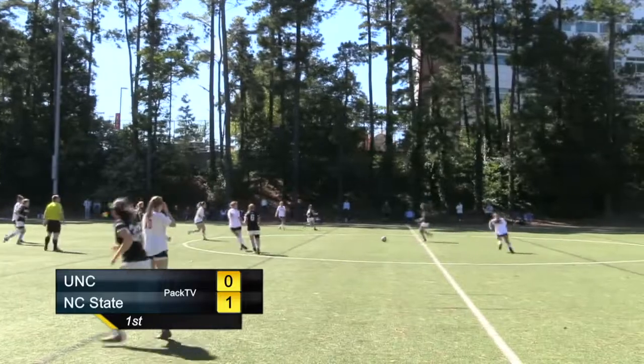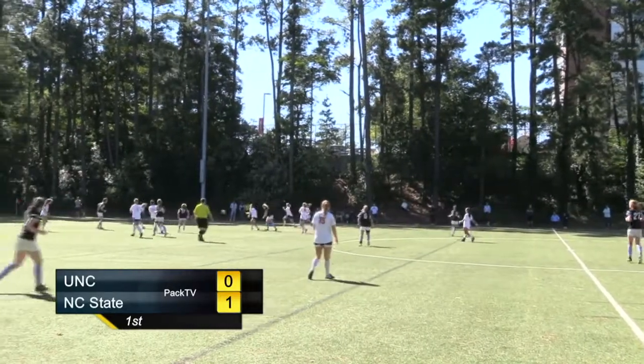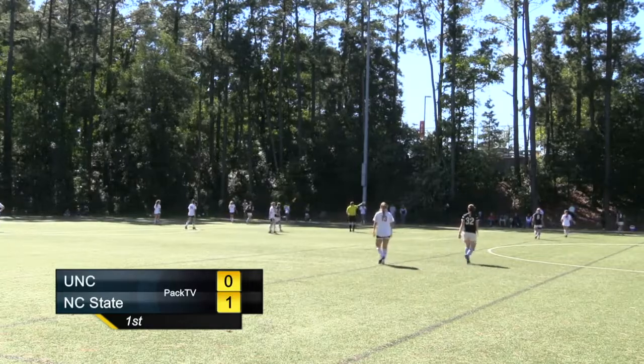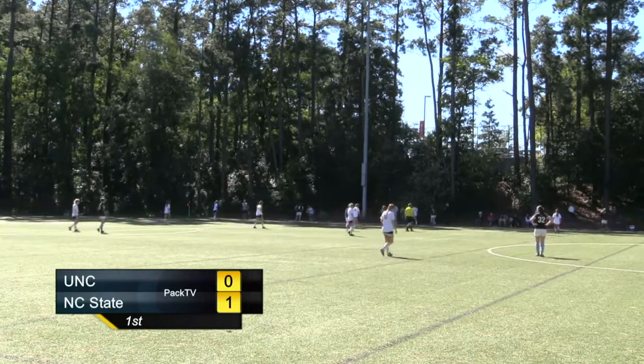Now, Heels trying to push up at the end of the half. On the far side, it'll be cleared out by State off the UNC players, so State will get the throw in.